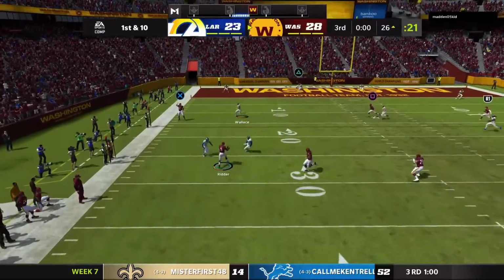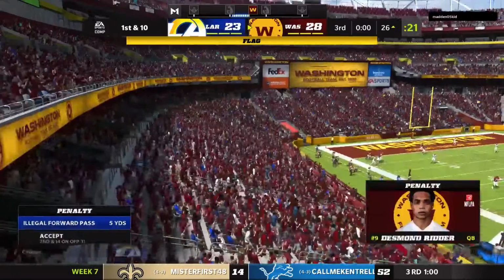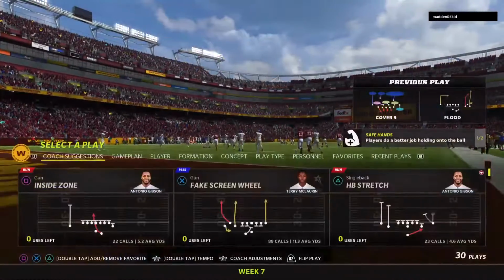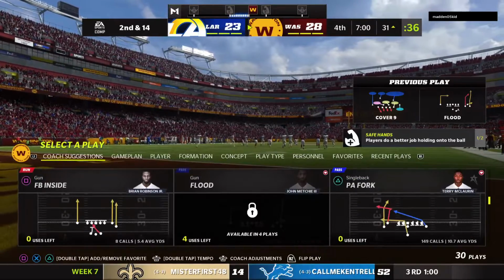Dancing to his left. And a flag comes in as that one falls incomplete. Well, let's see who this is on. So we'll get the penalty all sorted out when we get back. We'll return with more after this.